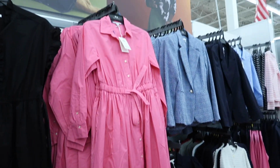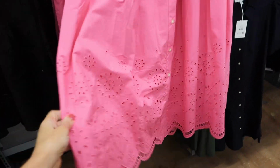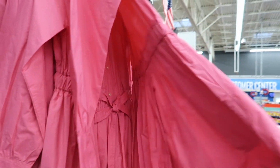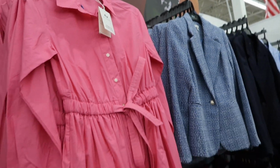New poplin dresses from Free Assembly. These have the small collar, drawstring in the waist. It's full button, flows out with the eyelet trim. Same kind of fit through the back. You could see that elastic goes all the way around. Comes in pink. They also have navy back there, and they are going to be $36.